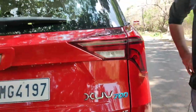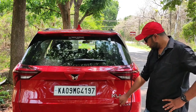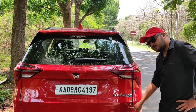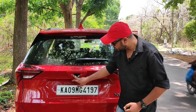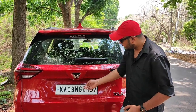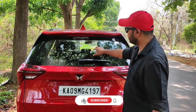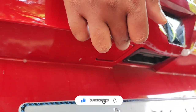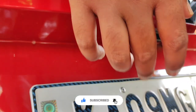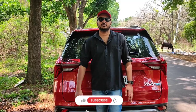Side profile is over, let's take a look at the rear profile. At the tailgate, you will get the naming in bold XUV700 badge, and below that the variant name, that is AX5, which we are reviewing. In the middle, you will get the new butterfly designed logo of Mahindra XUV700, and below it the tailgate open button, rear wiper and defogger lines. These are the things which you will get in the rear profile. This is the place where you will get the rear camera in a top end variant, but in this you will not get any cameras, you will get two ultrasonic sensors.